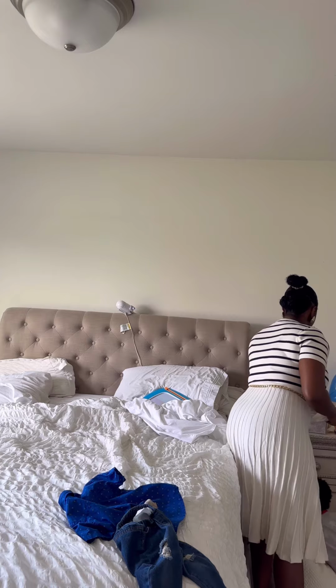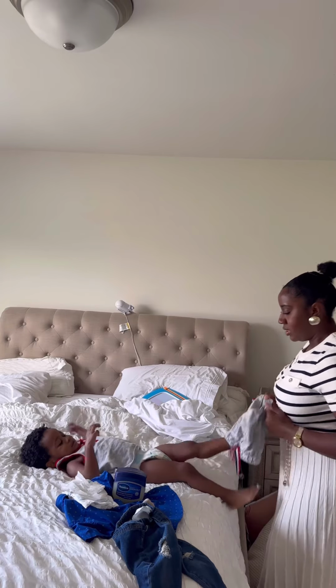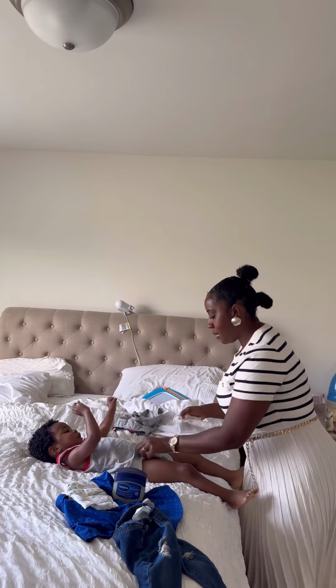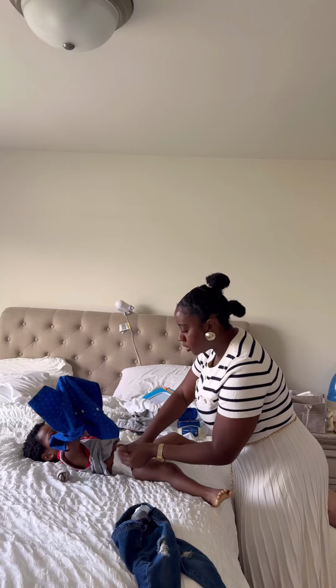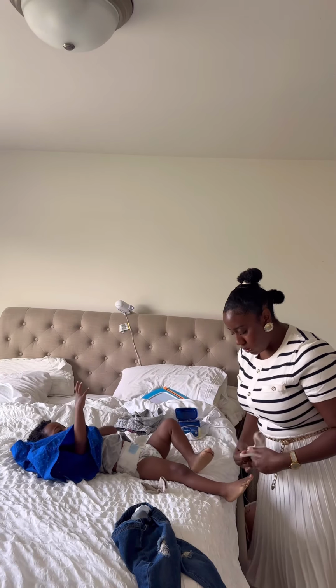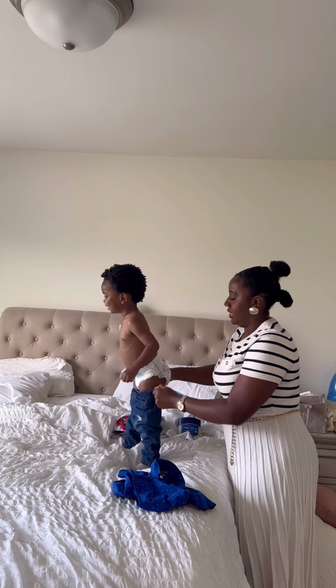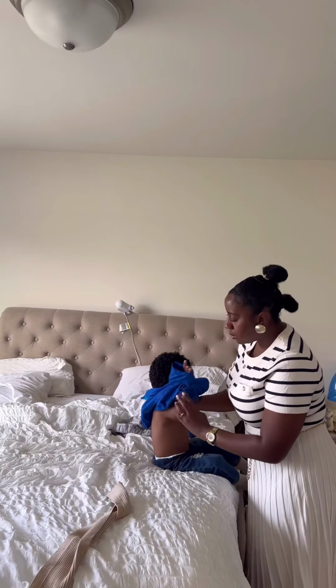Did you pee pee? Do we need to change? Come. Please. So playful. Buttons. Buttons. Yeah, mommy got buttons on. Okay, we're gonna put your shirt on. Let me put your diaper on first. Wow. Stand up. Woo.